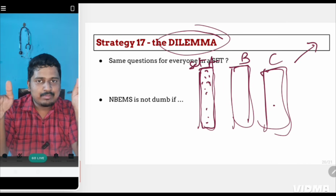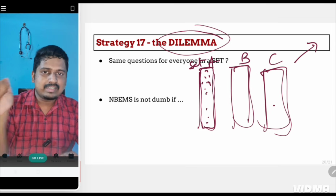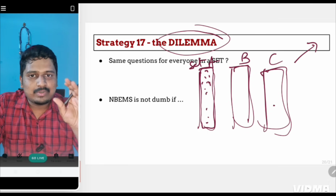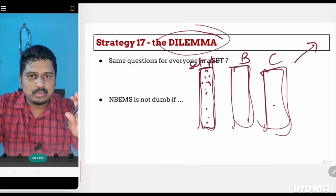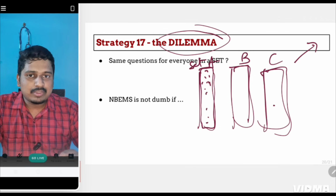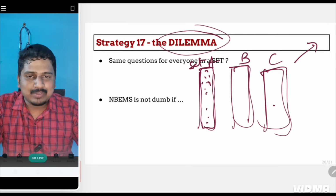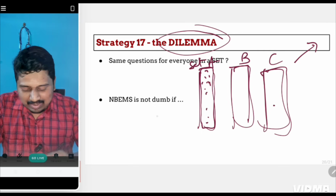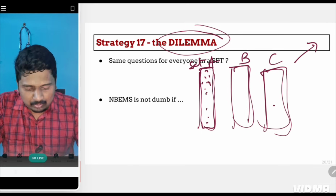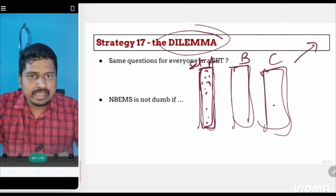If NBMS is not dumb, the reason NBMS gave to conduct this exam in this pattern is that it will affect the security of the exam. The chances of leaking are less. So suppose all 200 questions are shuffled randomly. Then suppose a student attempts set A and B and gets out of the exam hall, he will know some questions from set D and E also from other students, which will constitute leaking of the question paper. So I don't think NBMS is that stupid, or maybe it may be that stupid also, I don't know, because of the recent decisions it has given. But I strongly believe that all the questions in set A will be the same for everyone. It will be just jumbled up, but sets A, B, C won't be shuffled together.